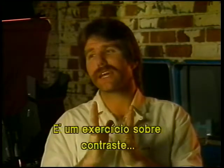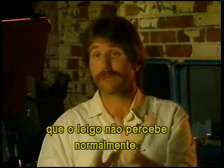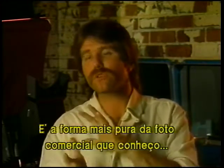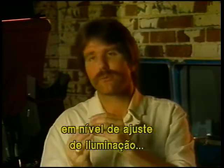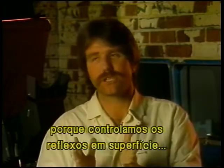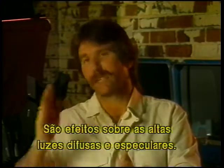So it is an exercise in contrast that the common person does not normally see. This is probably the purest form of commercial photography I know in light control, because we're controlling reflections on surfaces, which is pretty unusual. Nothing between highlights and shadows here. It's between diffuse highlights and specular highlights.